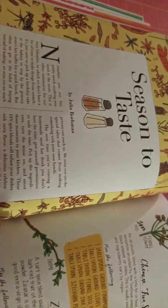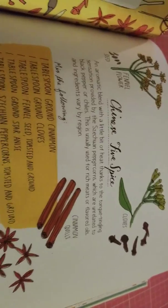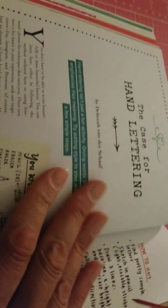Here's some exercises for you to do. See? Some writings that you have to do there. And it even has some recipes. Check it out. You can put these in your recipe book if you want to. Tear it off and just put it in your recipe book. Or again, you could use these pages and put them in your journal. It even shows you how to hand letter, which is pretty cool. Look at that.